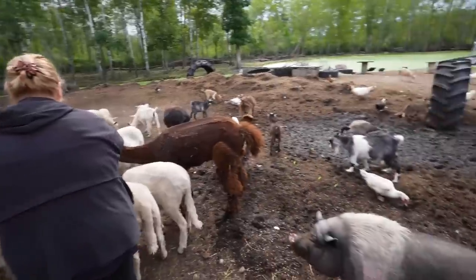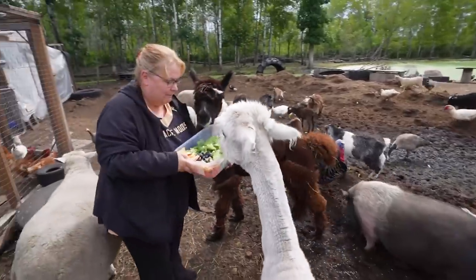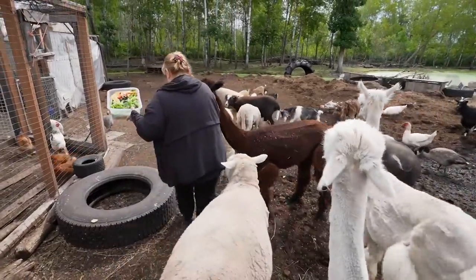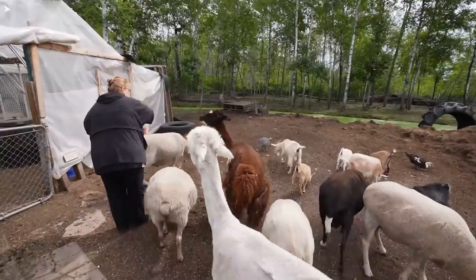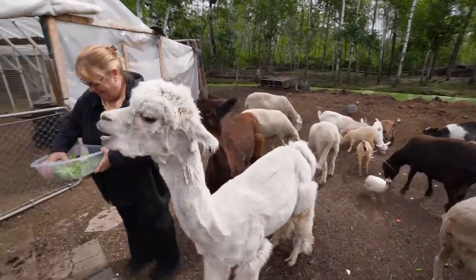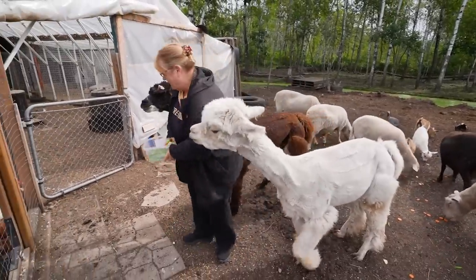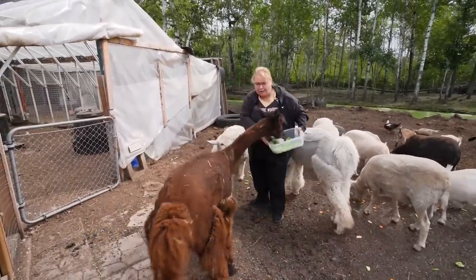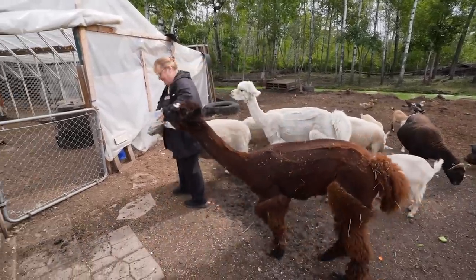Oh my God, Turbo. No, this is a camera, Jasper. I don't have the treats. This is treat for everybody. Not just for you. Look at the boys. They're just getting tag teamed here. They're like, no, we want to eat it out of the container. That's Turbo's trick. Turbo's usually the one that drops the container out of her hands.